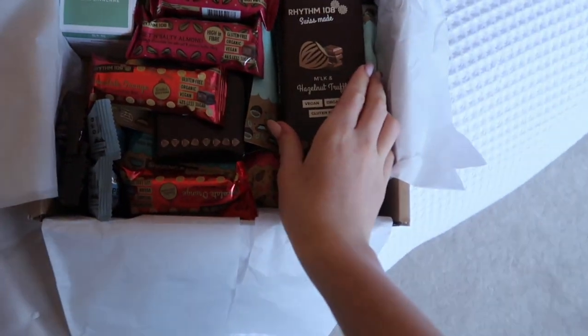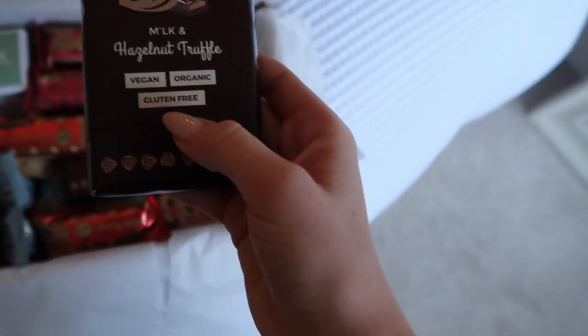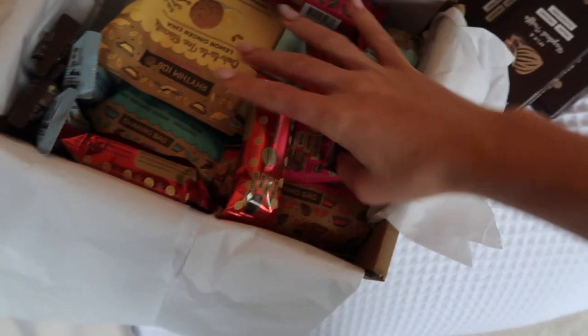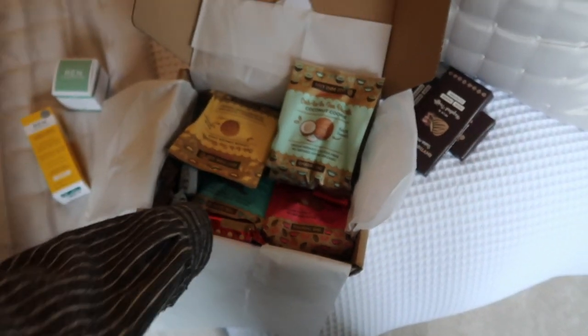Next up is from a PR brand called Little Light. Dear Amelia, we hope this little parcel brings a smile to your day. Love, Laura, Louise, and Georgie. Oh my goodness. So they've sent over some Rivvn 108, so we've got some milk and hazelnut truffle. Oh my goodness. So I got some Ren Evercalm Balm, some SPF. We've got hazelnut truffle chocolate. These chocolate bars are incredible. And then we've got cookies. Thank you so much, Little Light PR.